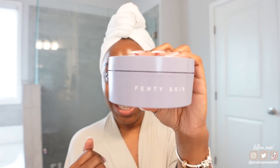I love it. And then the next one I recommend is this one from Fenty Skin. This is very similar to Josie Maran in my opinion, but I feel like your skin is more glowy with this one. So if you're looking for a body cream that's gonna give you that super nice shiny glow, this is it. Really, really good. And it's also good for the summertime because I know a lot of us like to have that glow to our bodies, especially if we're going to the beach. So love that.